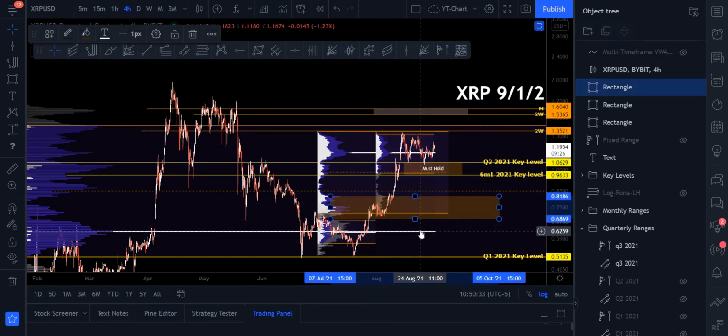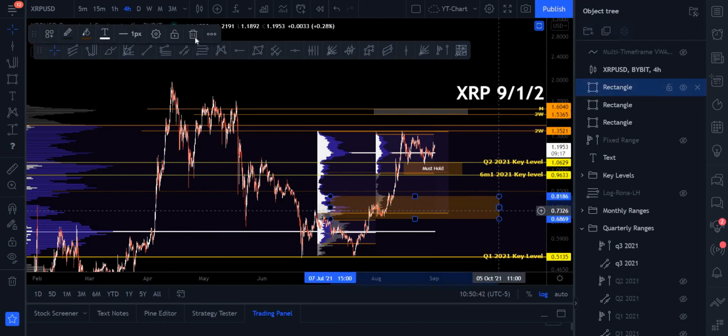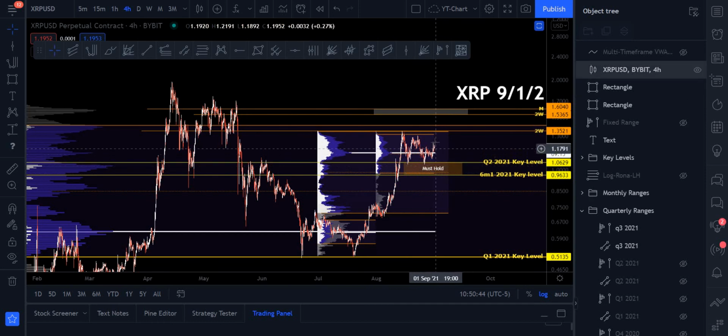Anything below that, guys, and we're looking down to 62.5 cents. I think that stuff is not really worth talking about while we're holding support. But should we lose that 96 cents box that I've given you guys, that's where I'd be aiming. Otherwise, we are looking up still, trying to challenge into resistance.